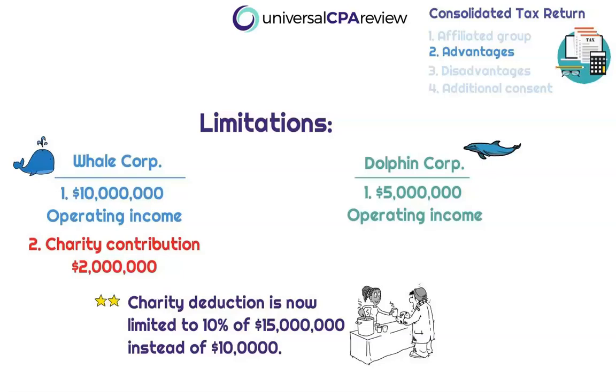Now, if these companies were not consolidated, then Whale Corp could only take a deduction up to 10% of the $10 million, right? They would only be able to deduct $1 million of this $2 million. But because they are consolidating, they can now take both of these income amounts and make this their adjusted taxable income that the deduction will be limited to. Okay, so instead of being limited to $10 million, it can now be limited to $15 million, the $10 million from Whale Corp and the $5 million from its subsidiary Dolphin Corp. All right, so the charitable deduction is now limited to 10% of 15 million, which would be 1.5 million instead of 1 million, right? They're now going to be able to deduct an additional $500,000.